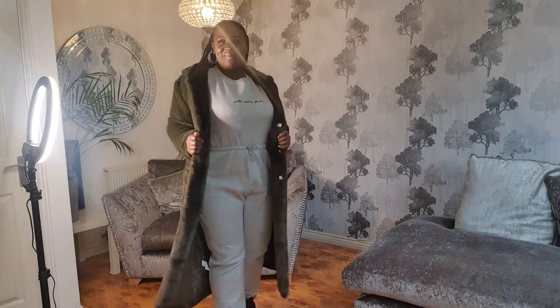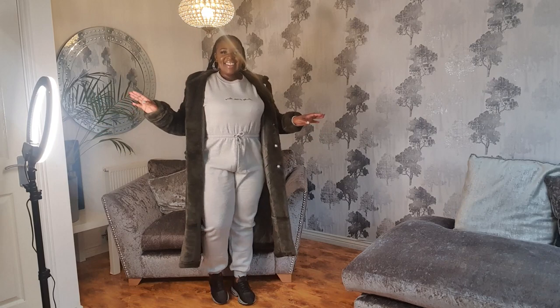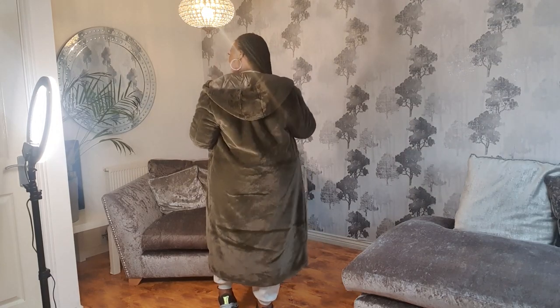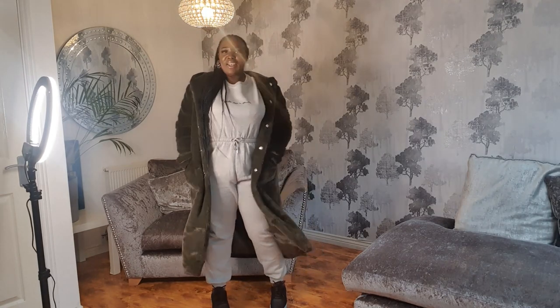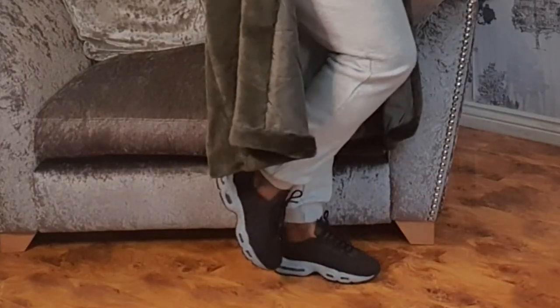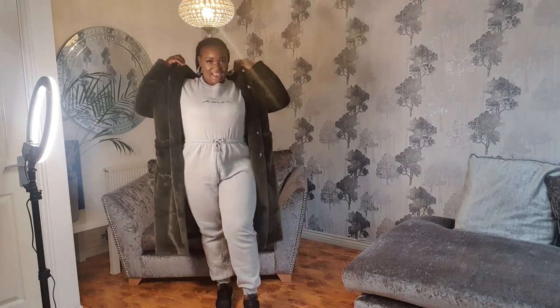Okay, guys, I am back with the outfit. Tell me if you like this. This is nice. I love the khaki coat with the hood. It's got pockets, so that's even another plus, because you know we love pockets to keep our hands warm. And this jumpsuit, nice. I've also paired this outfit with my Nike Air Max trainers. But this is a look. Let me show you with the hood up. This is nice.